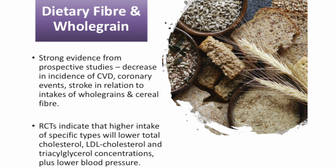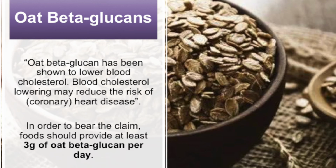From the randomised control trials, what we can see is that if we look at certain types of fibre and whole grain, they have a lowering of total cholesterol, LDL cholesterol, so what we want to see, and triglycerides, and will have a lowering on overall blood pressure, so they're good. So these specific types are like oat bran, and also one that you might see advertised is these oat beta glucans. So these come from oats, they're a component of oats, and the evidence has been shown to support that they do lower blood cholesterol and therefore will reduce the risk of heart disease.